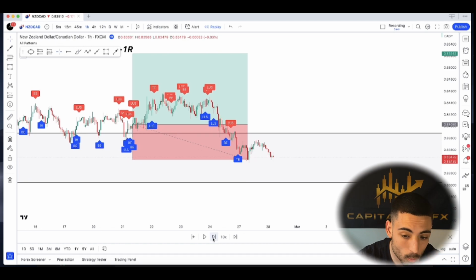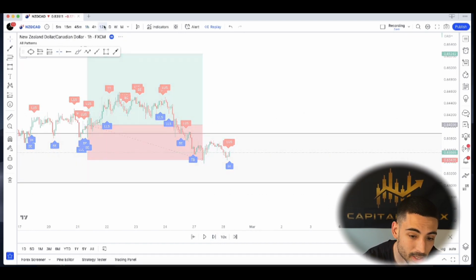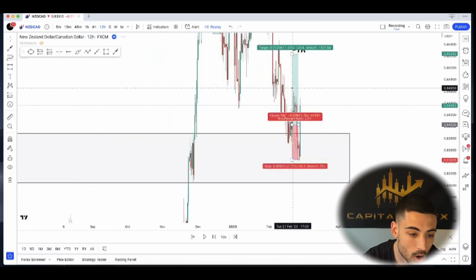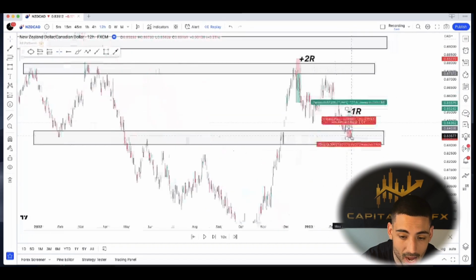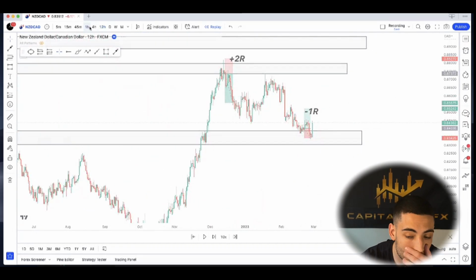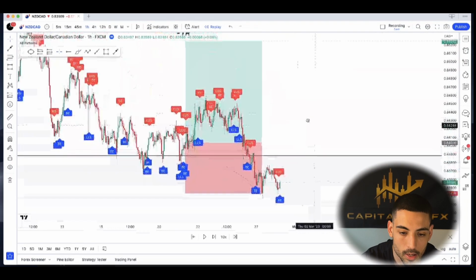Again, I'm just waiting for more bullish price action to form around the significant horizontal level because at the end of the day, if we go back to the 12-hour time frame, we could see we are around a significant horizontal level that has been respected in the past. And I'm just waiting on the hour candle to spot another bullish candle or bullish price action. Oh, there we go. We just had it.